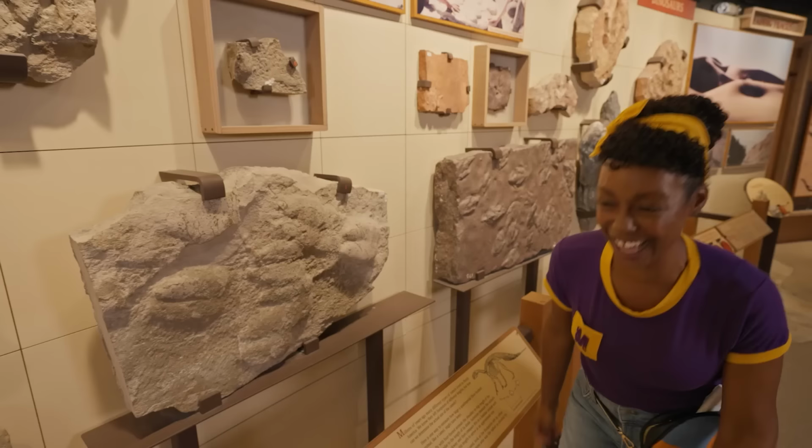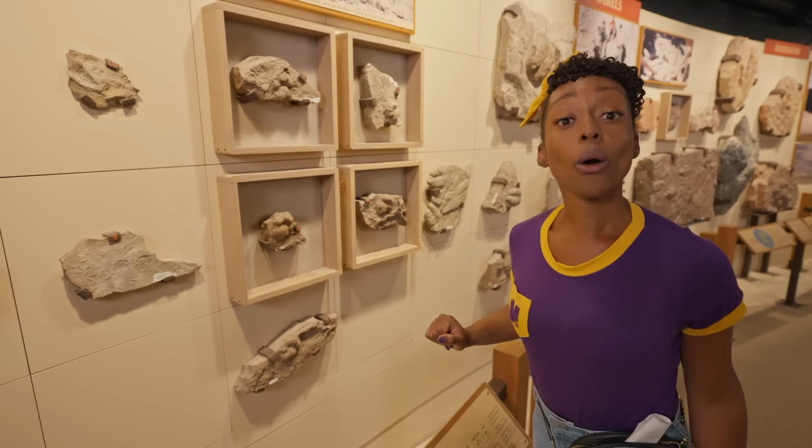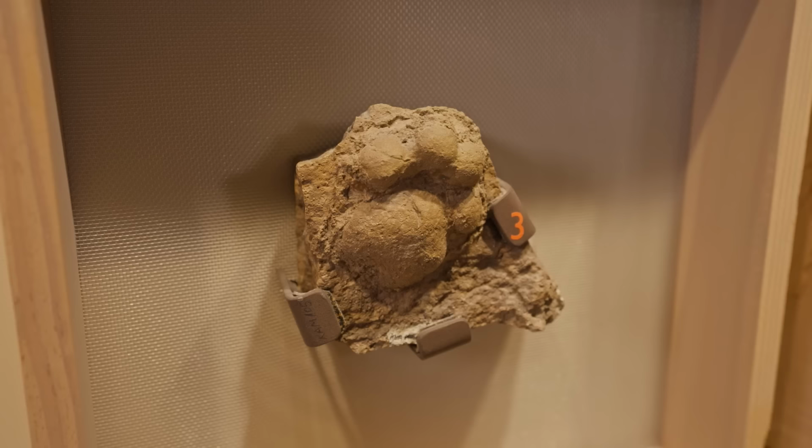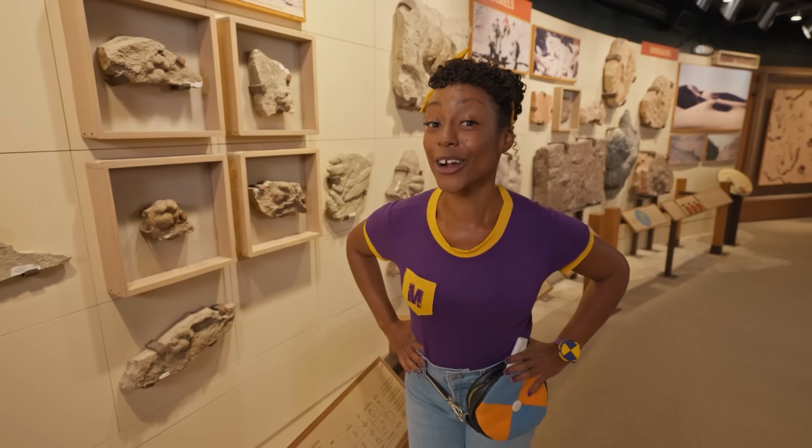Come on, let's check out some more footprints. Whoa, do you see those? I bet this is an animal you know. I'll give you a hint. Meow, meow. That's right, it's a cat paw. Let's count the toes. One, two, three, four little cat toes. Awesome job. I got it. Let's go see if we can do our own archaeological dig.